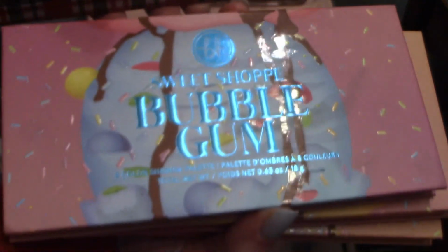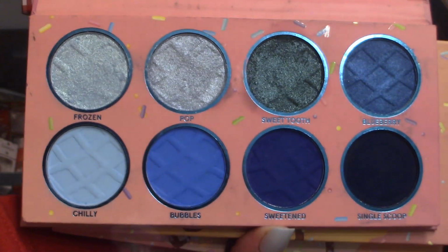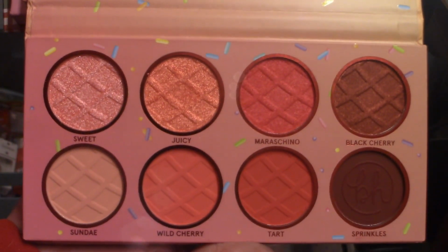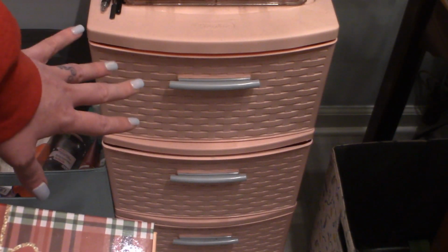Then I have the three BH Cosmetics Sweet Shop palettes. So this is Bubblegum, which looks like that. Then I have Orange Sherbet, which looks like this. And then we have Cherry on Top, which looks like this. So let me put these palettes back into the organizer where I had them, and then we'll actually open up the drawers and see if there's any other palettes that we want to play with.